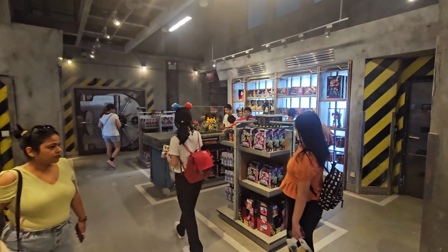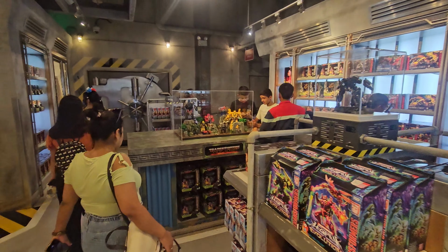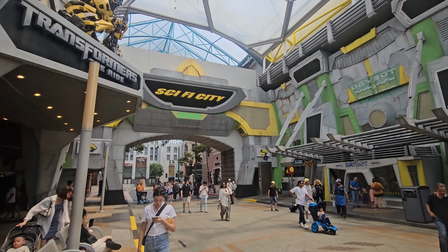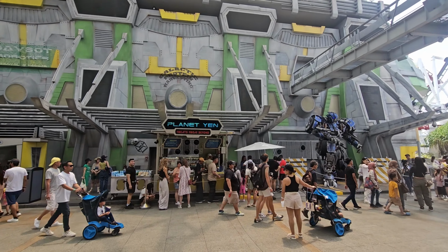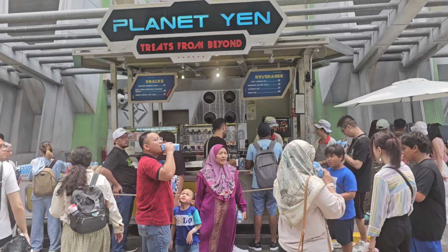The attention to detail is remarkable, creating an environment that's not just a store but an extension of the overall Transformers experience. Inside the Supply Vault, you'll find a diverse range of Transformers merchandise catering to fans of all ages. This includes action figures, clothing, accessories, home decor, and even exclusive items that you won't find anywhere else.